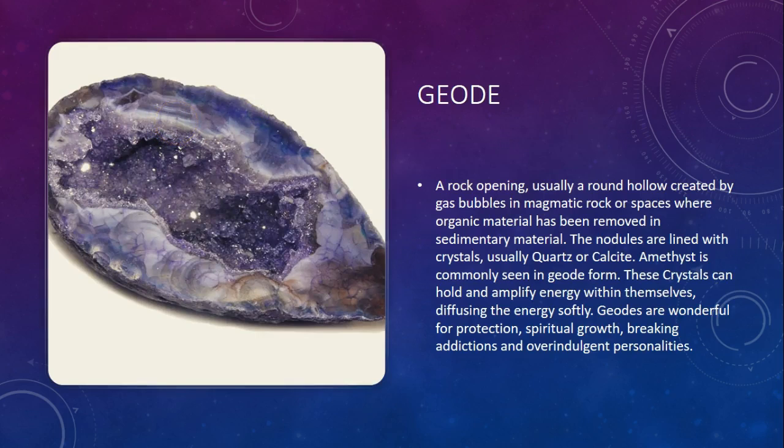Geode, and this is one of the crystals that I stock. This is a dyed purple agate geode. So a geode is a rock opening, usually a round hollow created by gas bubbles in magmatic rock or spaces where organic material has been removed in sedimentary material. The nodules are lined with crystals.